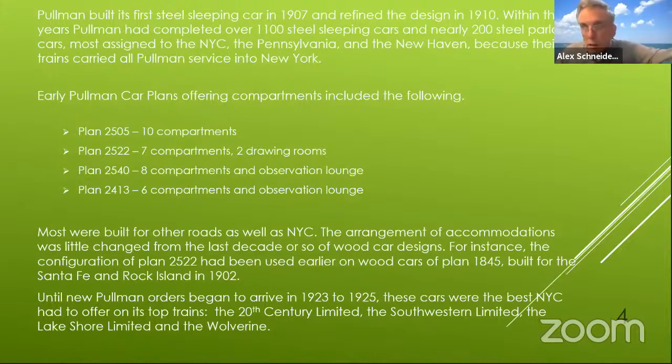Early Pullman car plans offering compartments included the following. Plan 2505, consisting of 10 compartments. Plan 2522, 7 compartments and 2 drawing rooms. Plan 2540, 8 compartments and an observation lounge. And plan 2413, 6 compartments and an observation lounge. Most of these plans were built for other roads as well as for New York Central.